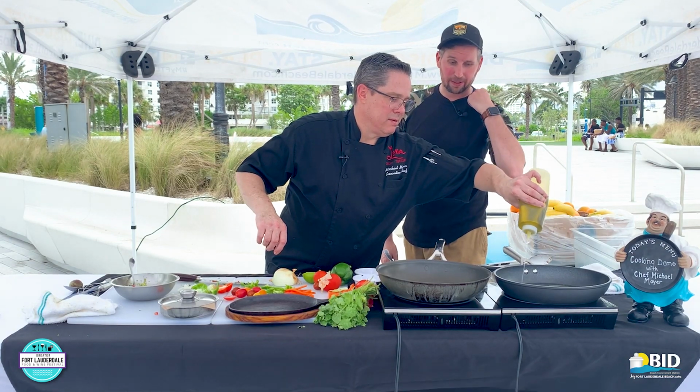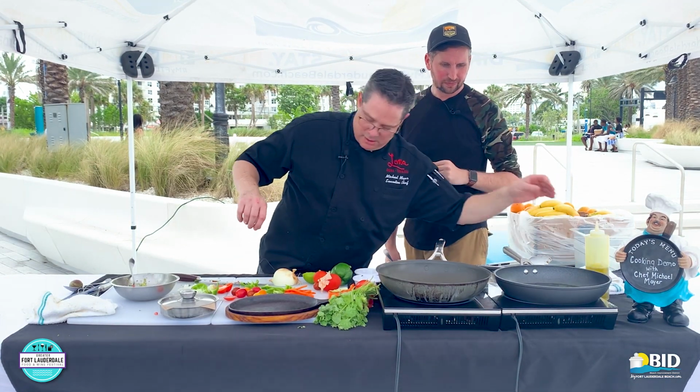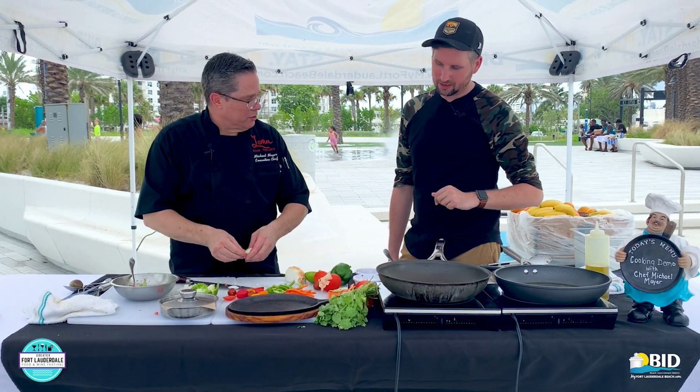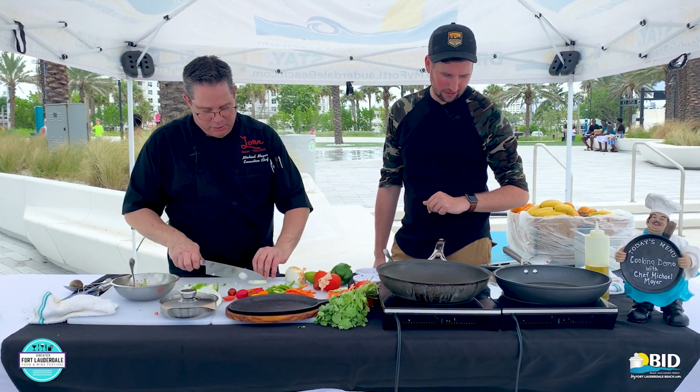So we're starting with a really hot pan. Real hot skillet. A little oil. Now the beef is fully cooked, so we're really just going to be warming it up.